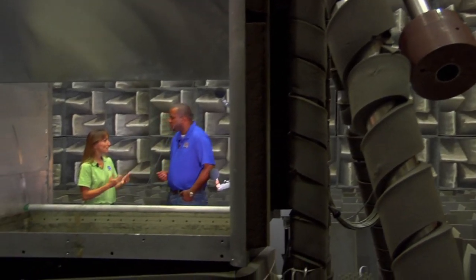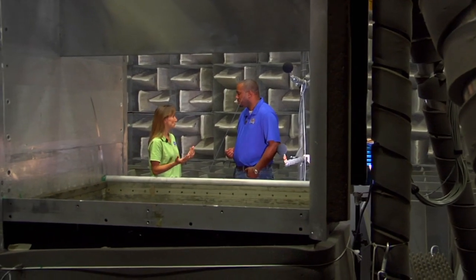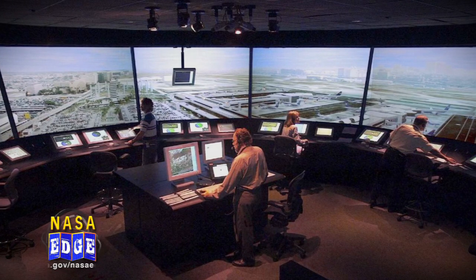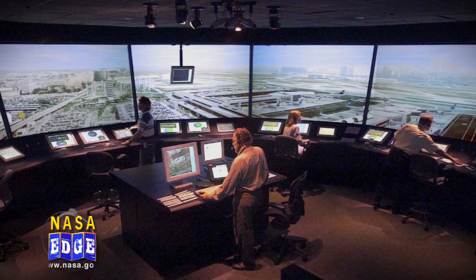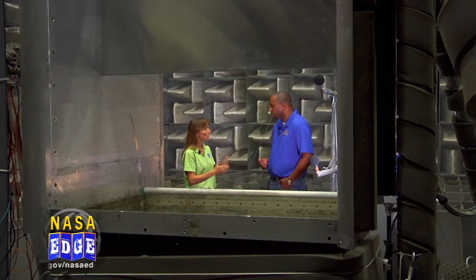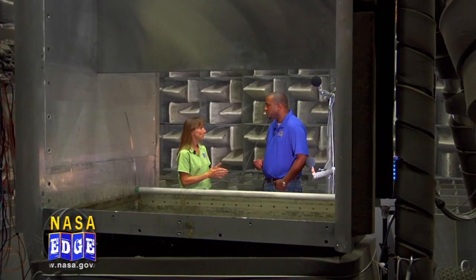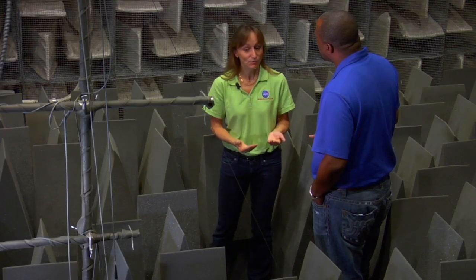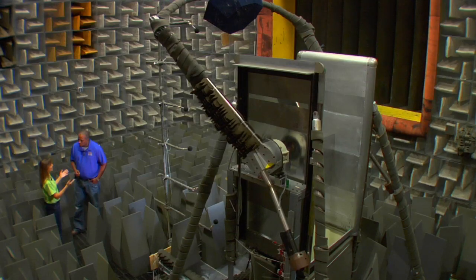Presently, NASA is working with the FAA to develop the next generation of air traffic control to improve airport capacity and to minimize delays in the air and on the ground. These are some of the close partnerships and projects that they're working on together. But one I'm personally involved with is a hybrid wing body project that will be drastically quieter than current aircraft.